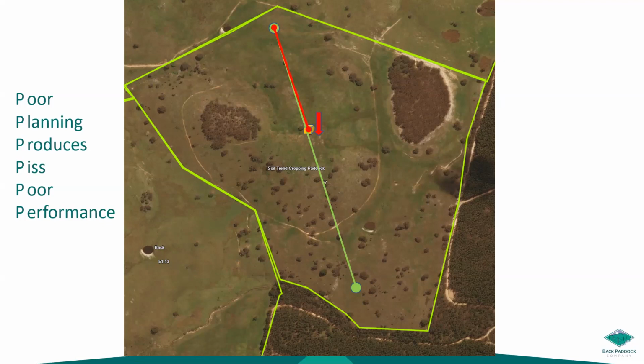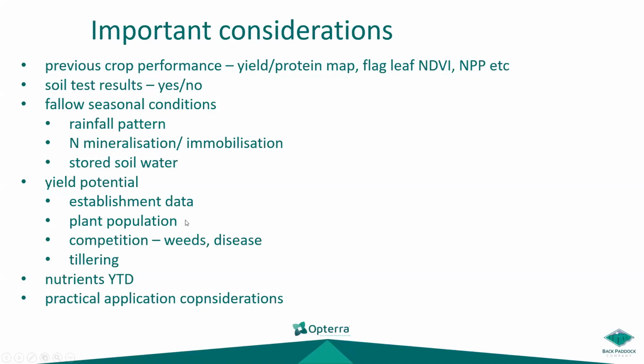If you go out and expect plant tissue testing to be the golden thing without doing any planning about where it fits into it, then you're going to have poor results, and you'll probably give it up the first time you use it because it doesn't seem to make sense or add any information. But if it's put into the right context, it can put you on the money a lot quicker than without it. So what are the considerations? What do we need to know to go in with it?